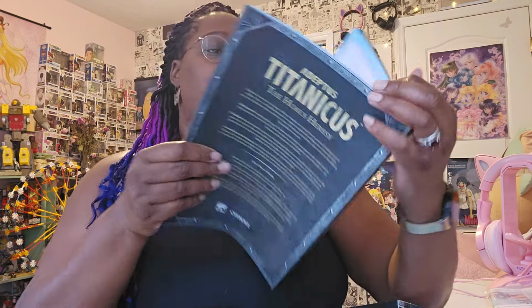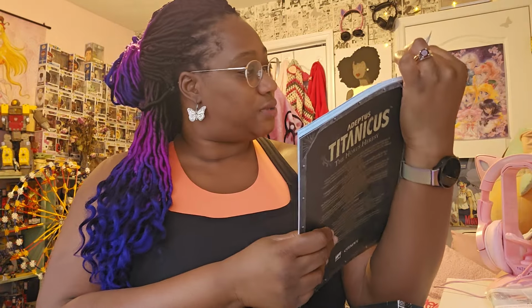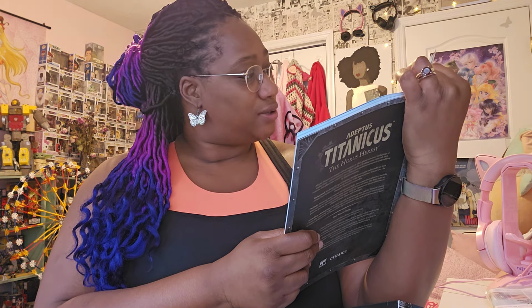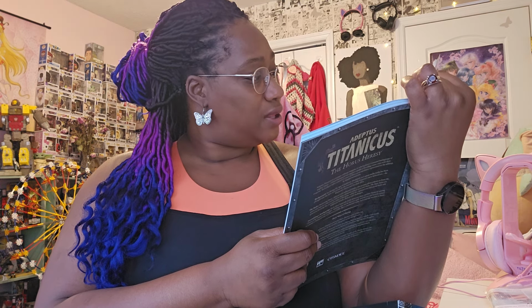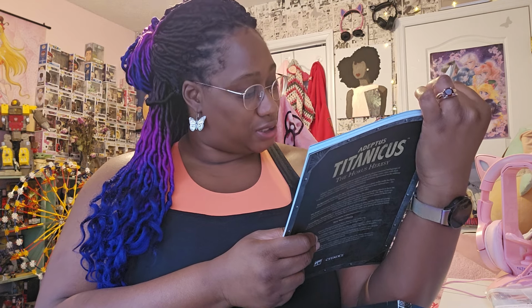Oh my goodness, you get all of the diagrams and stuff of each of these. So where's the princeps go in here? Let's see. We got plasma reactors, void shield, limb weapon, upper carapace. I'm assuming in the carapace or the armored head is where the princeps would sit in this.